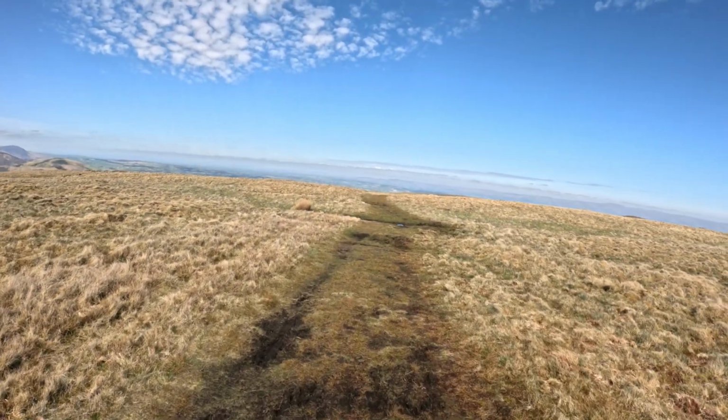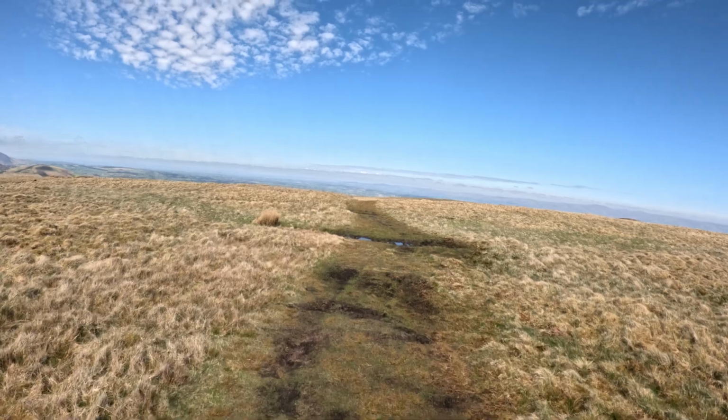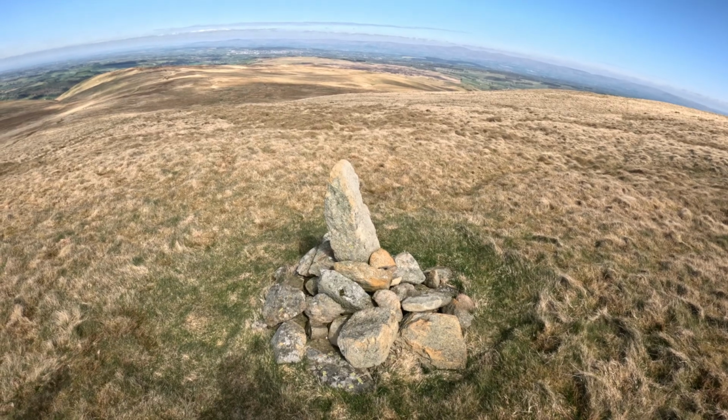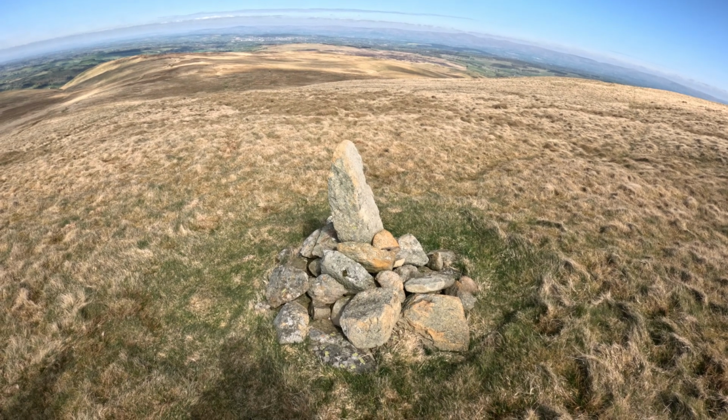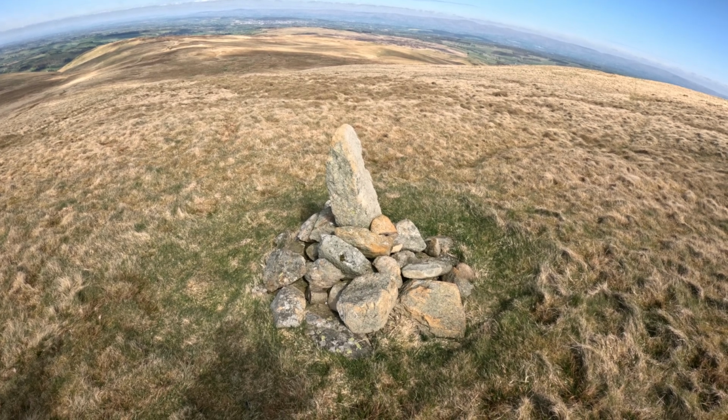So guys, we start the meander down. As you can see behind, we leave the summit of Loadpot Hill behind us and start the slow meander, 6-mile walk back towards the car. This cairn represents one of the many parochial boundary stones that can be found along this route.